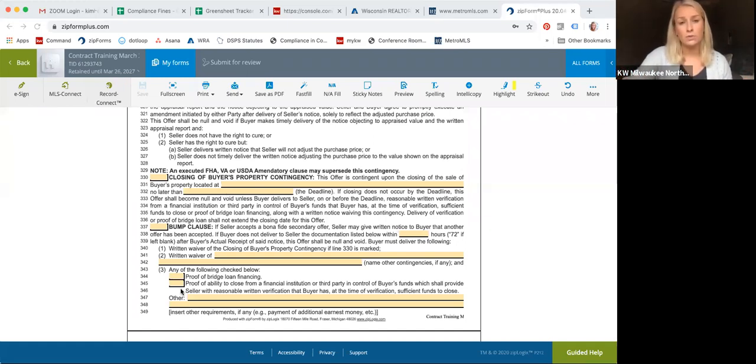So the bump clause was created to make it look a little more appealing to the seller. So, okay, I've got this really yucky contingency, but I'm also including a bump clause, which says that the seller may continue to market the property. If you have a bump clause in the offer, as a listing agent, you do not need to change the status in MLS to active with contingencies or active with offer. You can keep it as simply active and continue to market it as if you didn't have an offer, essentially.